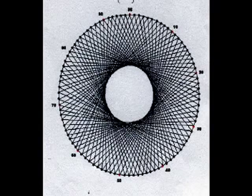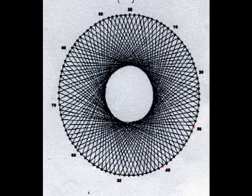Remember this? This was the one you admired earlier. It has 96 points around the circle. Can you now produce these different star traces? Let's start with this.